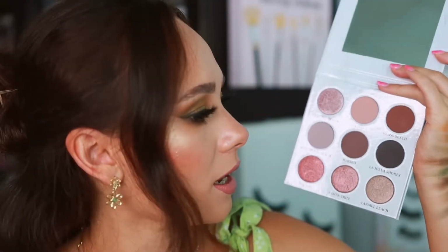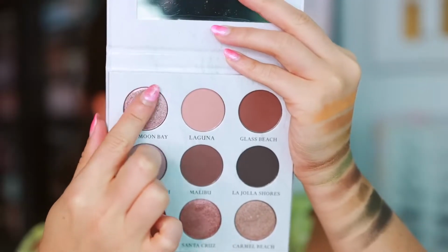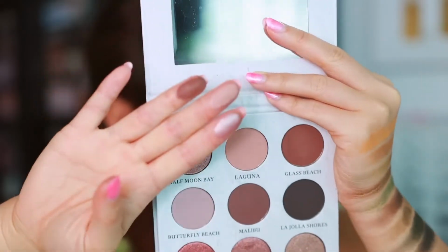I don't know, see, when I initially opened this palette, I was like, oh, this isn't my vibe. But now that I'm looking at it more, it definitely is. I'm really intrigued by these rosy tones. I have not yet used this palette, so let's take a look here. So we're gonna go into Half Moon Bay, which looks incredible, Laguna, and Glass Beach.